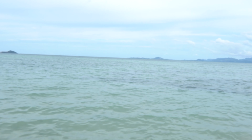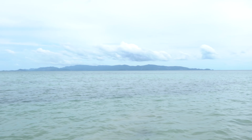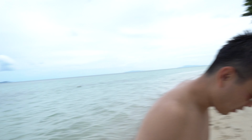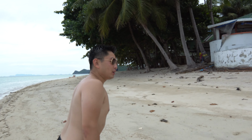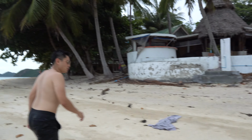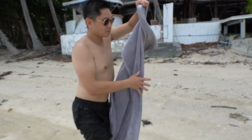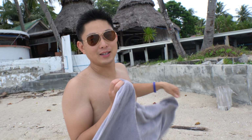This is really cool. On the other side, I think those are the islands we actually came from. Koh Samui. So here in Koh Phangan, things are a little smaller here. Definitely got smaller island vibes. Make sure you don't litter, folks. Nothing like a sandy towel.